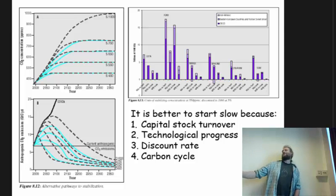Whereas if you raise the carbon tax every time people make a replacement decision, costs will be much lower. So if you work with the capital stock turnover, you simply incur a much smaller cost than when you just impose a large shock in the beginning. Definitely if that large shock is unannounced. That's one reason.